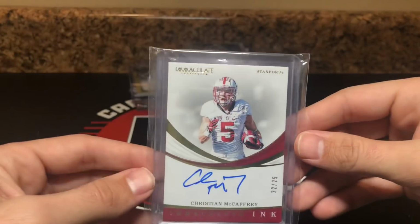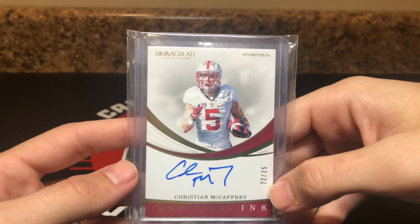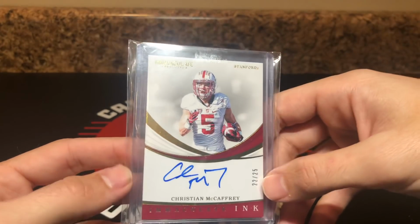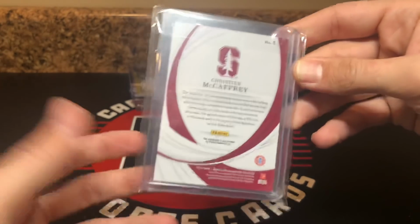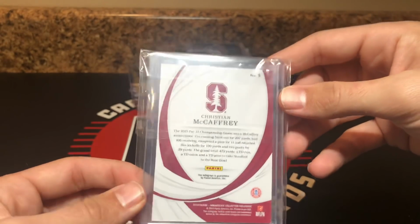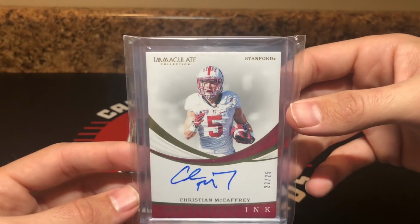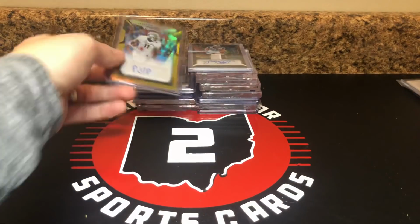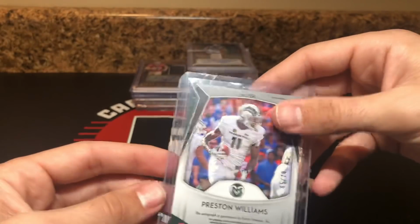Very nice one here. I actually do like this. I know it's in his college jersey, but that is his Panthers jersey number, so I still think this will have some interest to some people. 22 of 25, again, Panthers jersey number. Best running back in the league at the moment, just the way he's playing. I like Barkley and I like Zeke a lot, but McCaffrey's just having a crazy good year, so pretty nice one there. Preston Williams, gold auto from Prism Draft Picks.